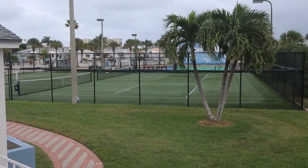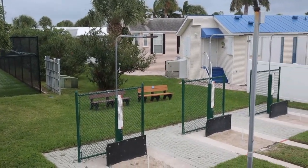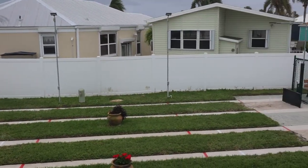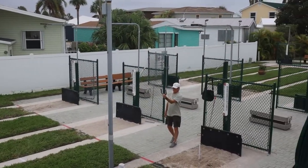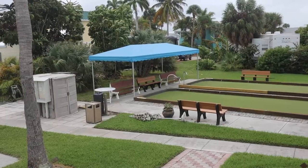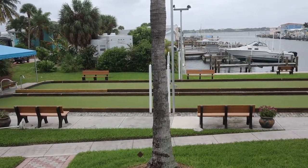And here again are the tennis courts. And horseshoes. Then just on the other side of the pool, near the Grand Canal, are the bocce ball courts.